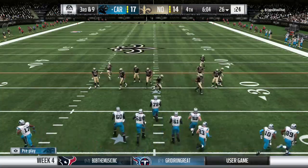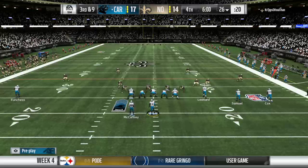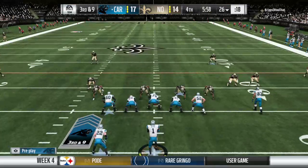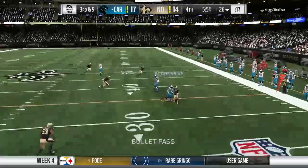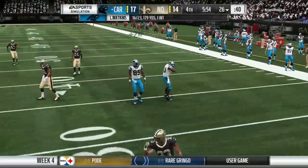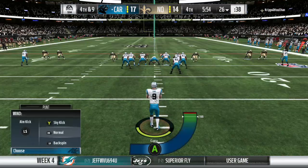The Panthers on third down. They've converted three out of five thus far. This is third and nine. From the gun, Watkins. And incomplete. The contact made the ball roam free and brings up fourth down.